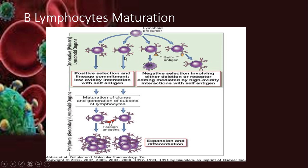The B lymphocytes that cannot bind to the self-antigens are the ones that should remain inside the body, so they are positively selected. While the ones with receptors that can bind to our self-antigens are eliminated, to avoid autoimmunity, and this is known as negative selection. So the pool of B lymphocytes we are left with are the ones having specific B cell receptors that can bind to foreign antigens but cannot bind to self-antigens. So this is what B lymphocyte maturation is all about.